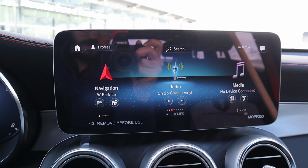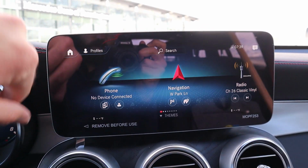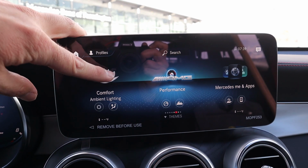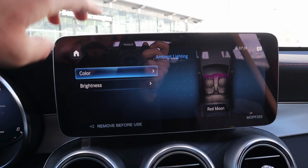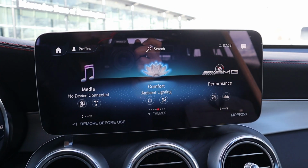Now, as for the rest of the infotainment system, again, I can control it with the steering wheel control. I can also control it with a keypad down below, or I can just use it like a regular touchscreen. You know, response time's great, and then just like most Mercedes-Benz models, you got cool ambient lighting. It's something they've always been good at. And then we have our AMG performance page as well.